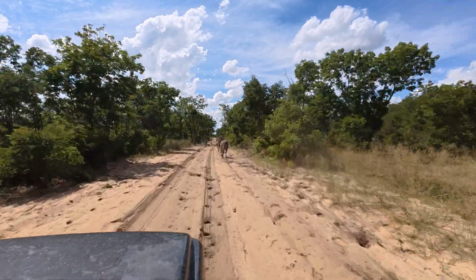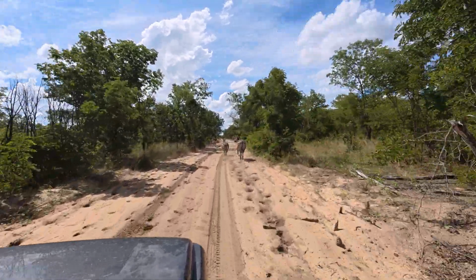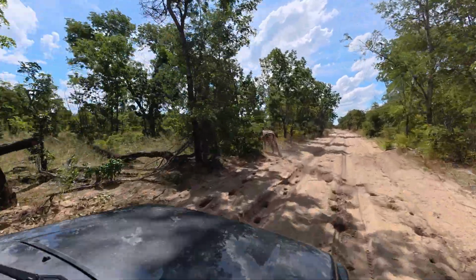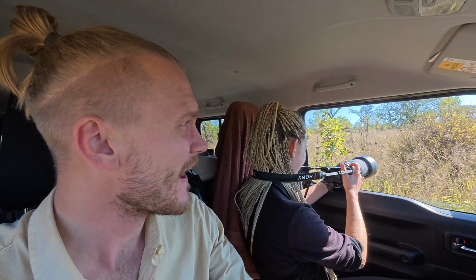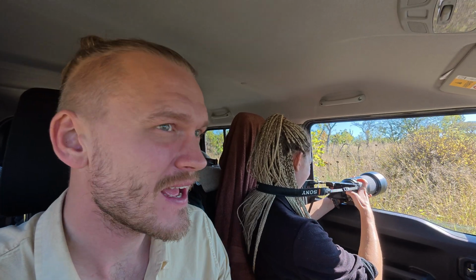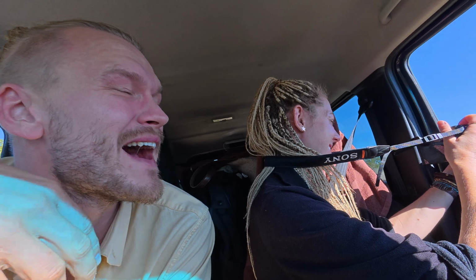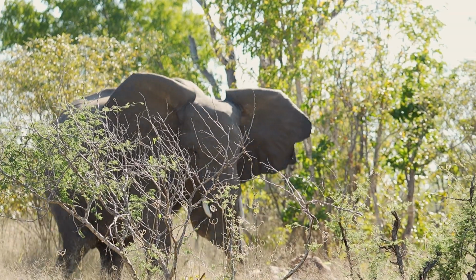This park has the most dense elephant population in the world. We haven't seen a single one. But right then and there, all of this was about to change. An elephant. First one. Finally, third day in the elephant park, and we're starting to see elephants.